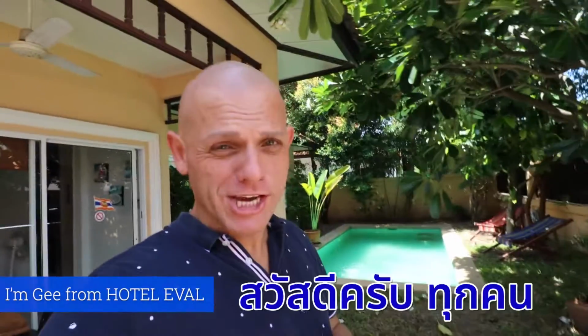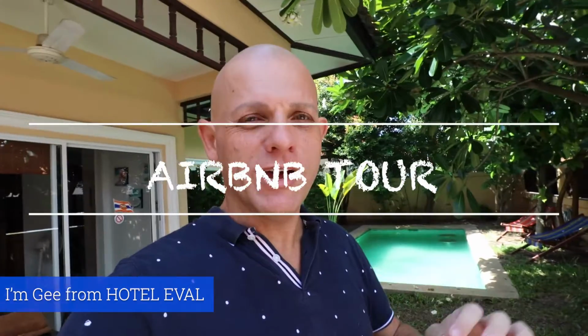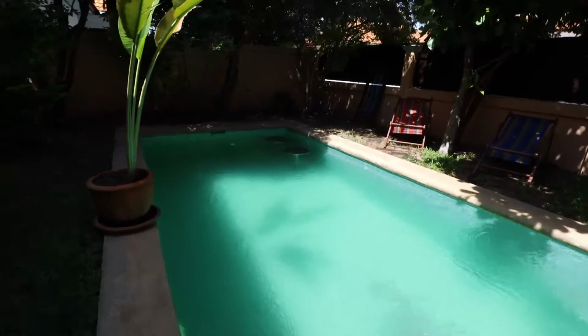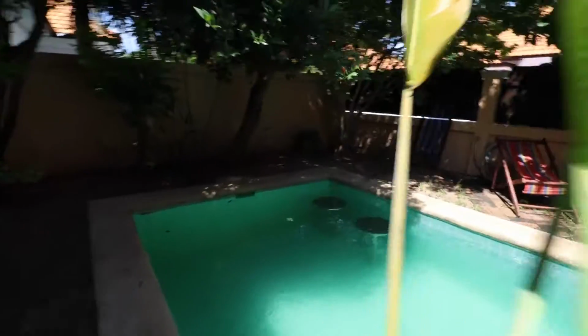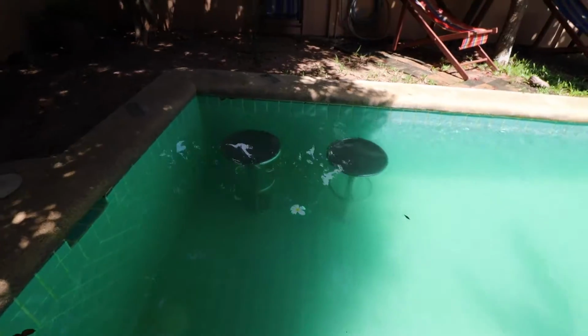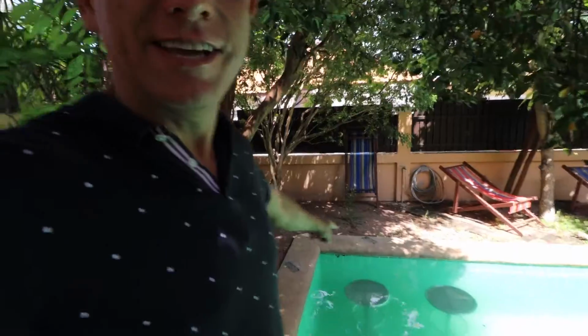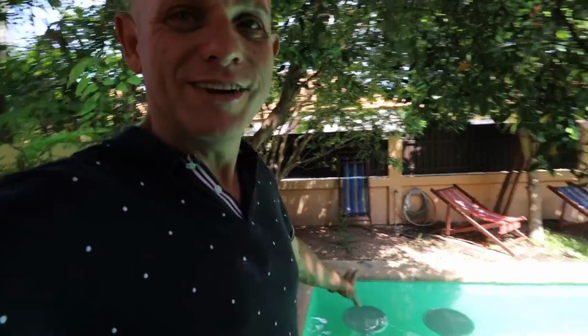Good morning. I said I was going to show you around this house that we are renting. So this is the grand tour. Of course, the outside area with the swimming pool. And what makes this pool so unique is that the pool actually has two bar stools mounted in the swimming pool. So that's pretty cool. And that is by far my favorite spot, sitting there in the corner in the pool, having a drink.